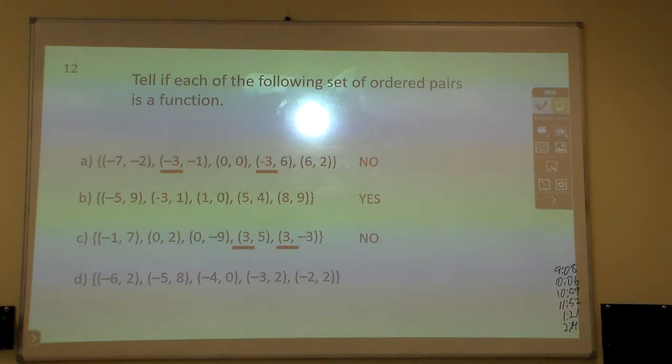Notice, I'm not even looking at the y's, am I? Just the x's. And here, the x's are all different, so it is a function. That one is a function. That's all I got to look at. Do any of the x's repeat? Because they have something that goes to it. So B and D are functions, A and C are not.